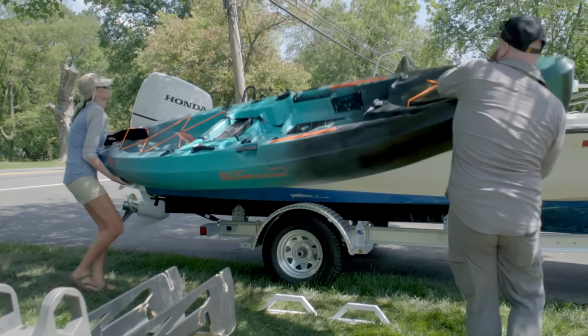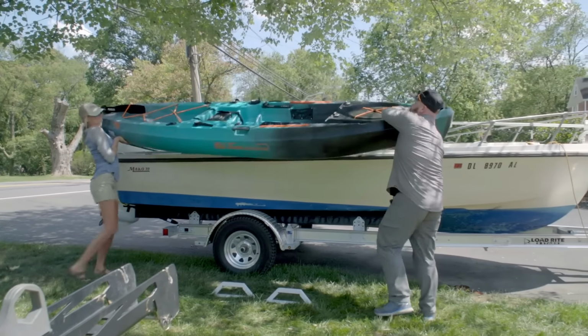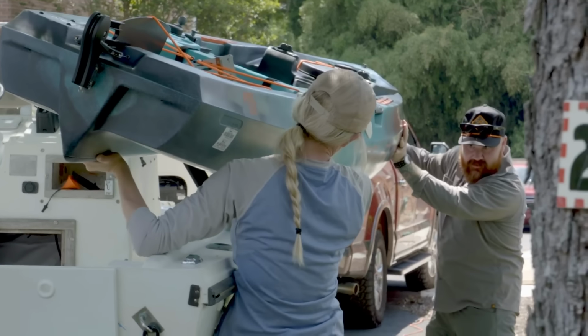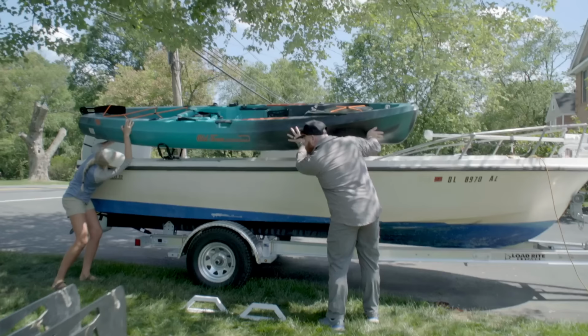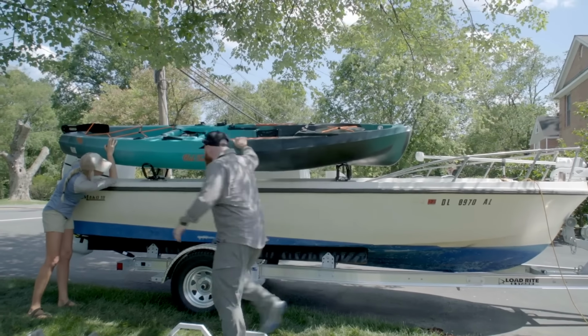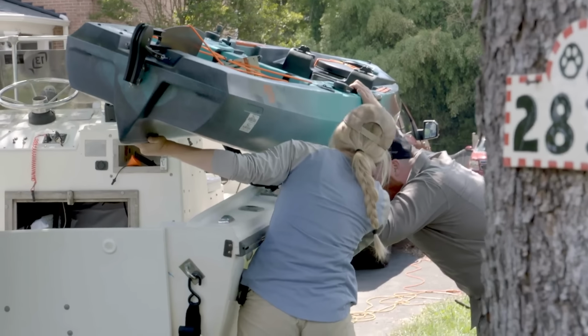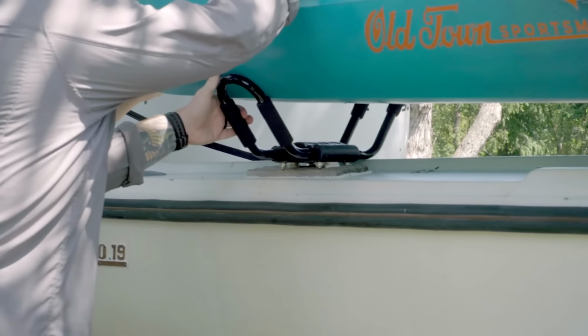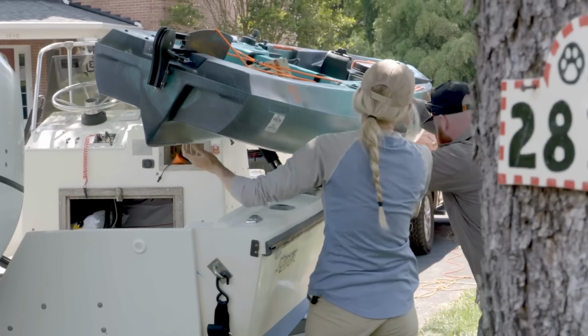That's right. Okay, hold on, ready? Yep. Oh, hear that crunch? Yep. Oh, look, it's right there. Look, it's split. Okay. That's what we're gonna have extra ratchet straps for. Yep, exactly. Extra ratchet straps.